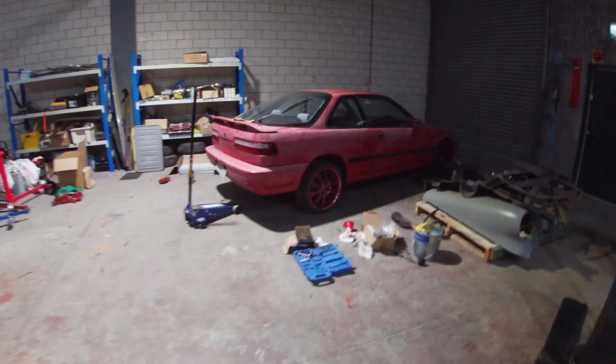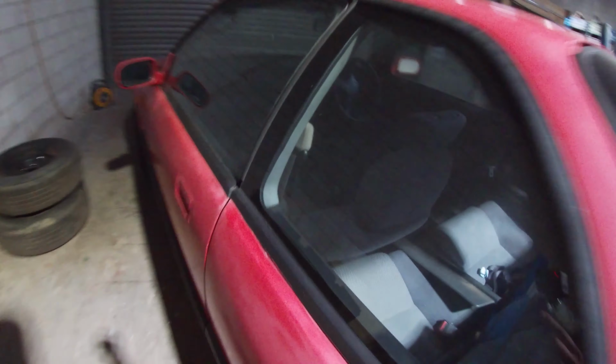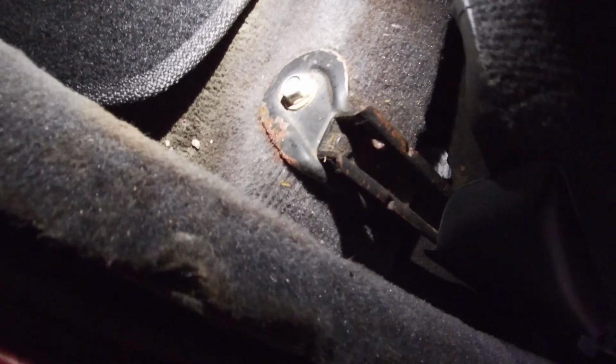But I've got this thing over here, and this thing I really don't care about. This is going to be the auto salon special. So what I'd like to do is grab the seat and give it a go to reupholster it. So let's give that a go then. All right, here's the seat. Going to give that a go and retrim that. You can see it's a little bit ripped down here. Let's get it out. So it's a 12mm bolt and there's 4 of them. So let's get cracking.